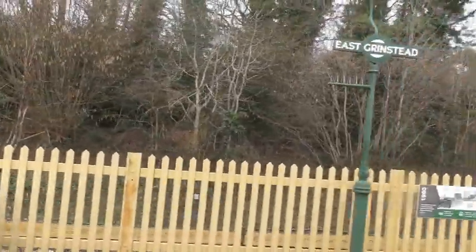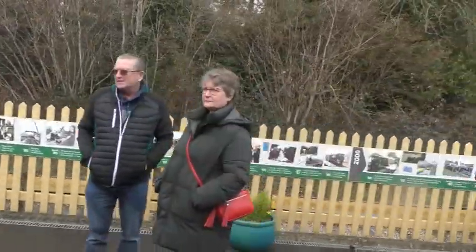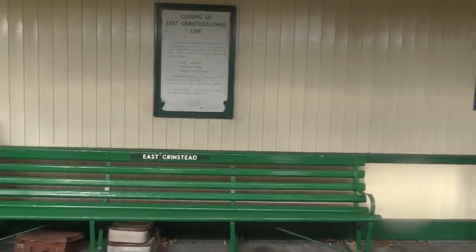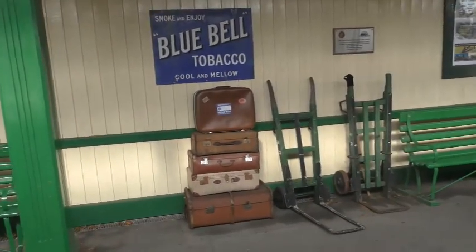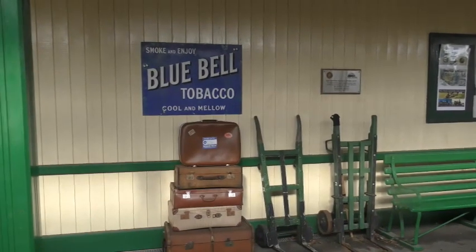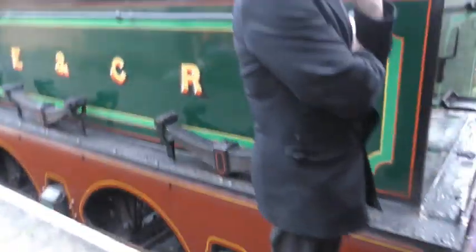This is just a completely separate platform built recently for the Bluebell Railway trains to serve, and not the same mainline station. And we've arrived, so now I'll cut the camera and change the battery, and then I'll show you guys the engine running round. Okay, so he's just uncoupled number 65.